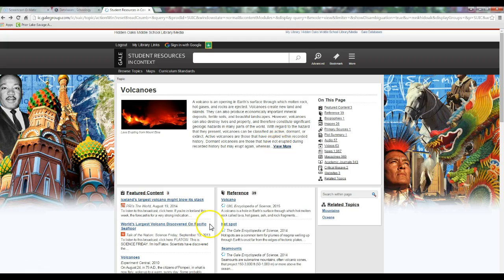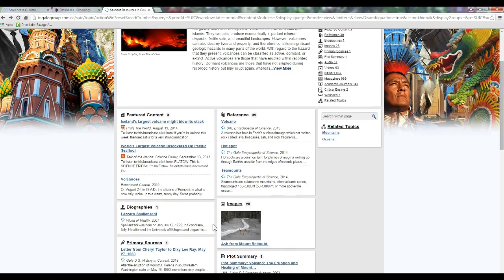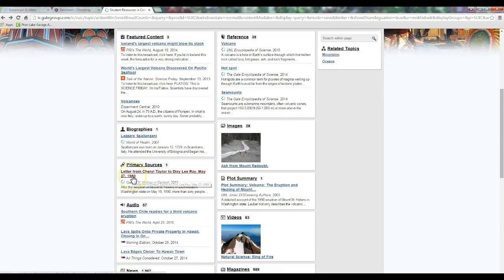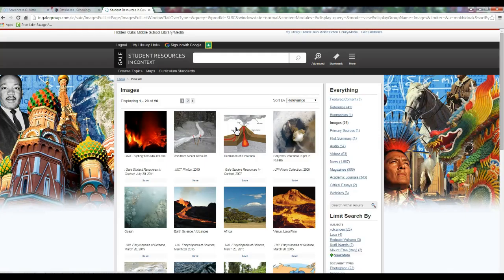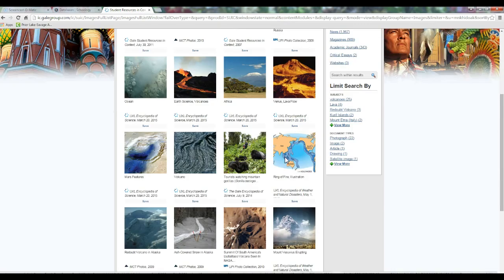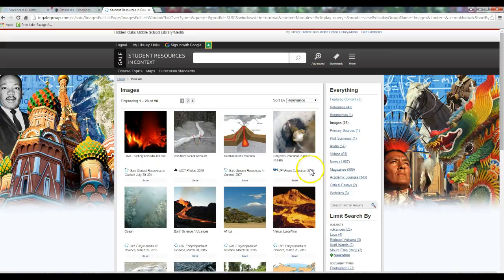The other thing I really like about this layout is that everything is organized into different sections for you. So we have featured content, we have references, we have primary sources. So those primary sources are real letters or real documents that you need sometimes for your research project. We have images that just relate to volcanoes. So you don't have to search through a whole bunch of things on Google, and it shows you have diagrams, you have maps, you have actual photographs of volcanoes.